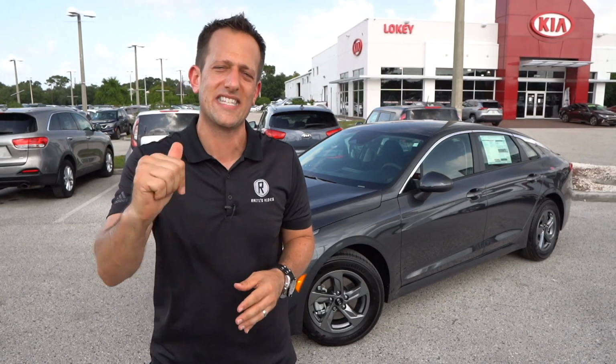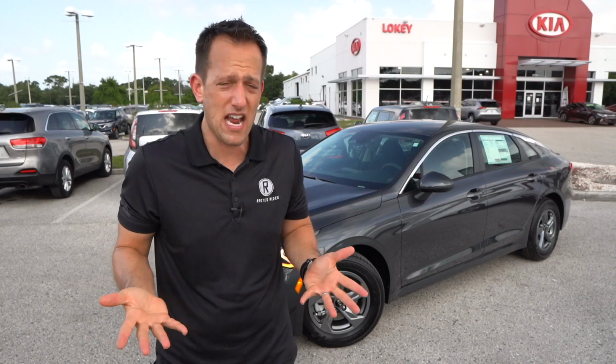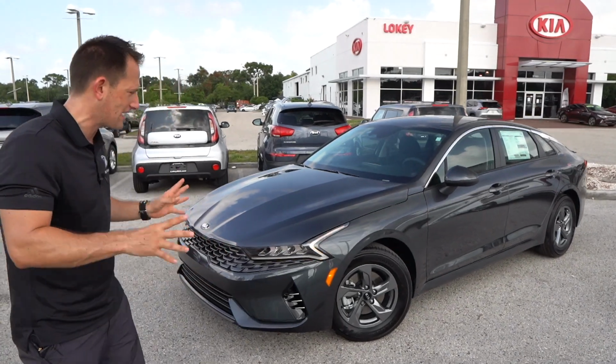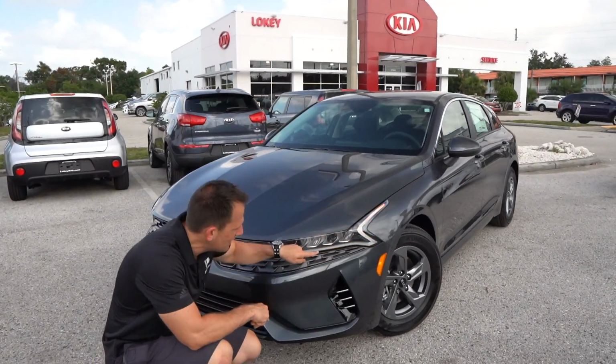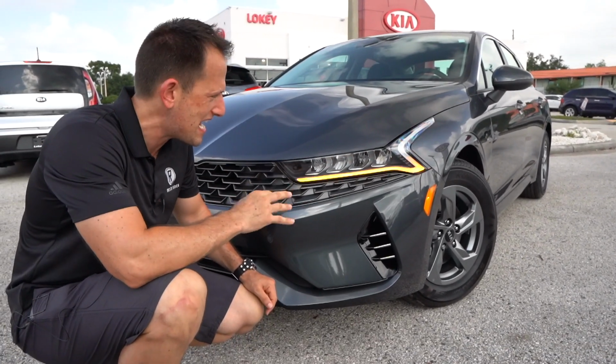We're now ready to dive into this all-new K5. So let's go ahead and see why it might be now the ultimate in the mid-size sedan category. Right off the bat, the styling. I think the thing that catches your eye immediately is the Heartbeat signature daytime running lamp. So specific, so unique, so cool.